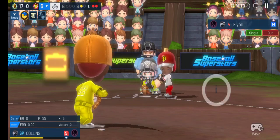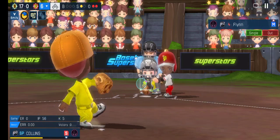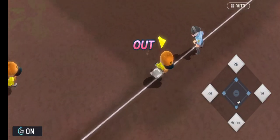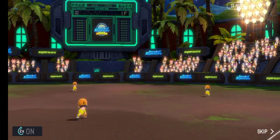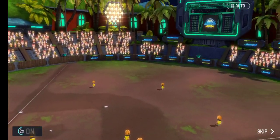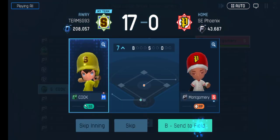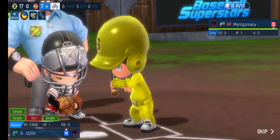Strike! That's a sharp liner. It's rolling away. And that's out number three. The bases are empty. Top of the seventh.